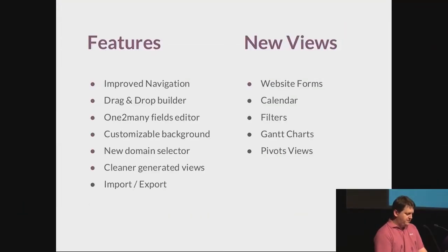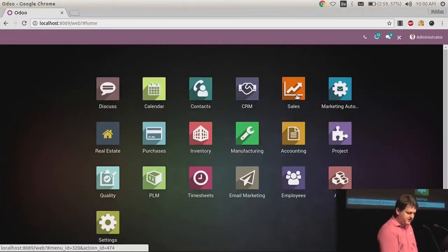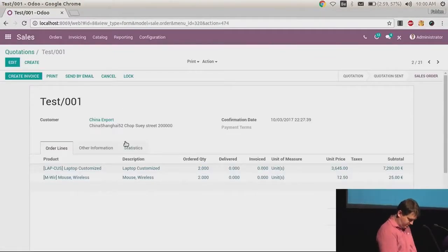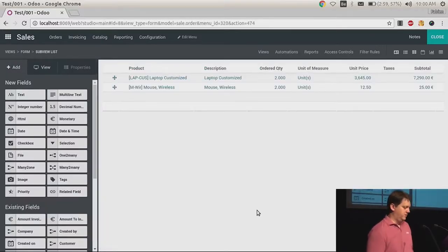So that's Odoo Studio. We have an improved navigation in Odoo Studio, drag and drop fields, one-to-many fields. I didn't show you that, but we improved the way to customize everything, including the complex one-to-many. So if I go to a sale order, switch to Studio, you want to customize this list, you click here, and you can customize the list or the form view, and then you can customize your sale order.